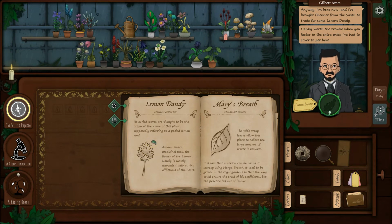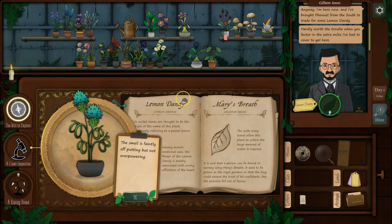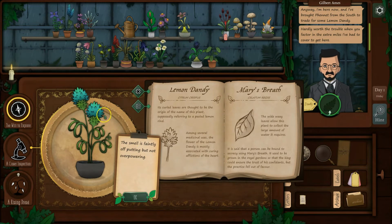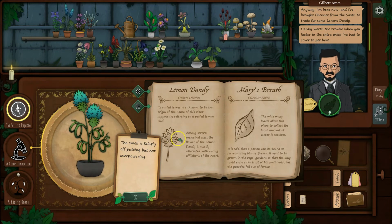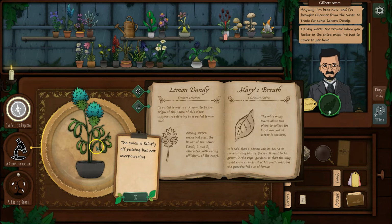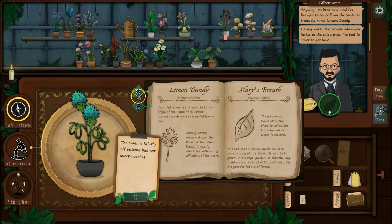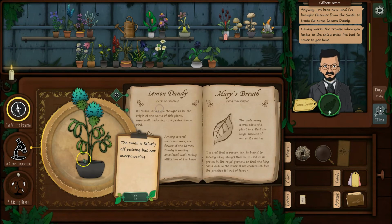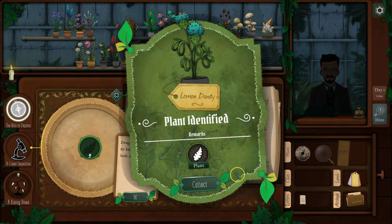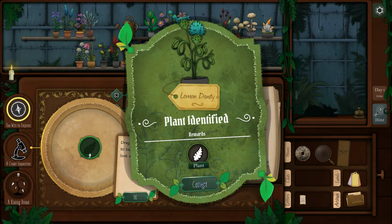Have you spotted it yet? I think it might be this one. So we've got this flower that looks very much like the picture, and we've got curly leaves very much like lemon rind. I think that's our lemon dandy. Let's find out. Correct, it was. And we get a plant in return.